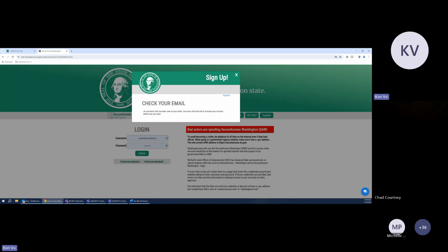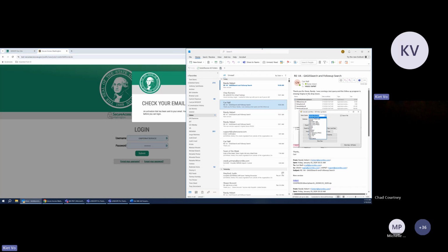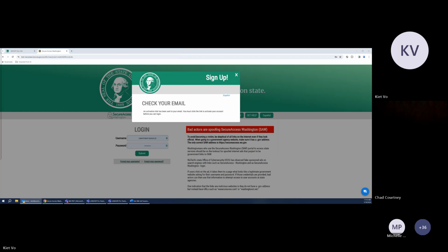And at this point, it lets you know the second step, which is that you need to check your email. An activation link has been sent to your email. You must click that link to activate your account before you can log in. So we'll give it just a second for me to receive that email, and then I will show you what that email looks like.